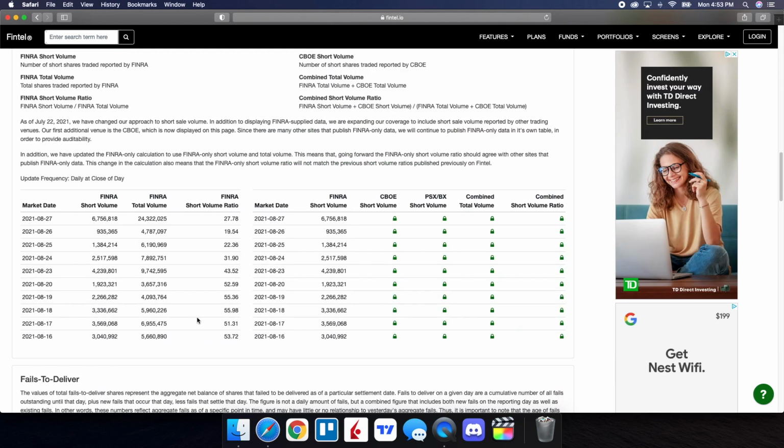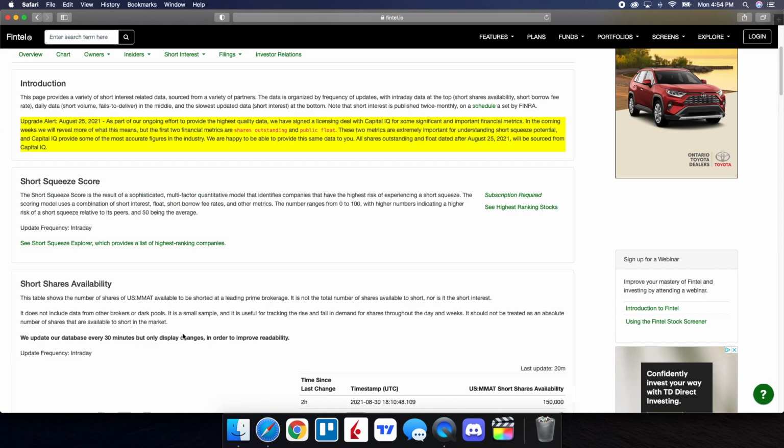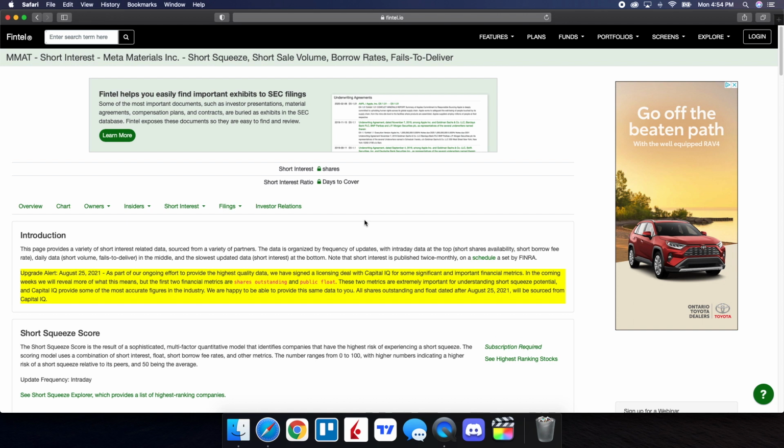Now, when we take a look at the history of the short volume ratio, we can see for the close of the 25th, it was at 22.36, and then for the close for the 26th, it was at 19.54, and then the close for the 27th on the Friday was at 27.78. So it definitely went up quite a bit from the 26th. So with that said, it'll be very interesting to see what the numbers will be later on in the evening.